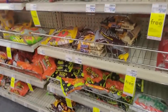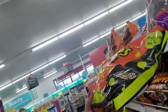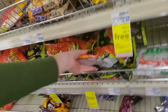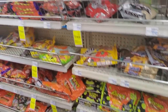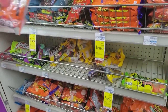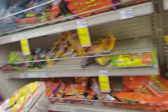And over here, what is this? These packages glow in the dark. The snack size Reese's Cup wrappers light up your party. Well, that's precious. Ooh, buy one, get one free. Oh, they're overpriced though. And we have some just generic fall Reese's Cups. See, they have the fall themed foil on them. I don't think these came from over here. Where'd these come from?